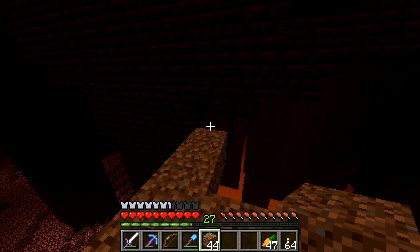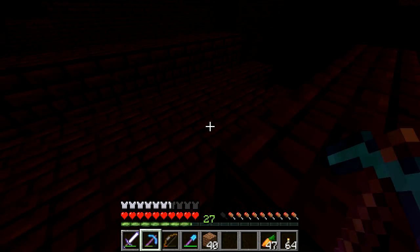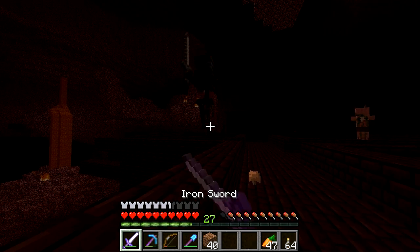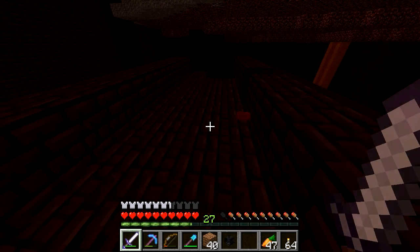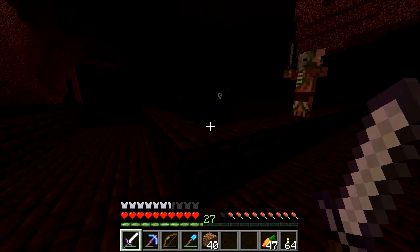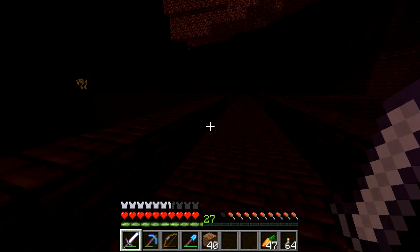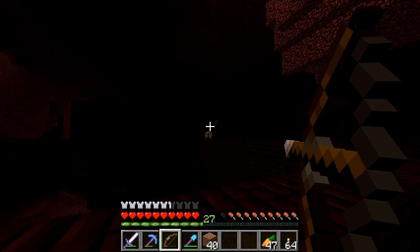Back when you didn't have regen on. And even with natural regeneration, no, don't fall. There we go. Even with... oh my god, we got one. Now we can't die. Oh, and there's another one. There's another guy this way, and along with the blaze. I guess we can. Okay, he's that way.